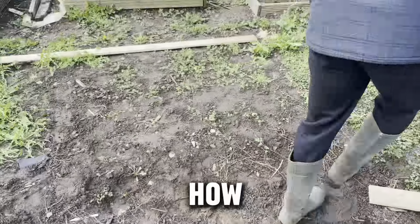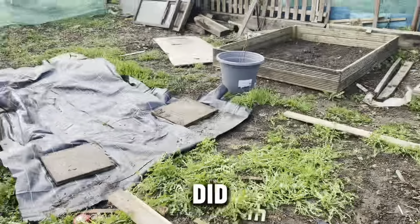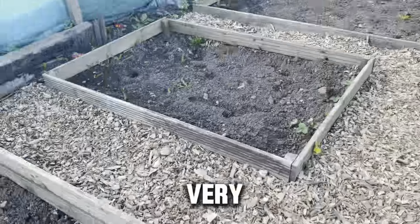I also discovered how much I love planning. I had spreadsheets, diagrams, and planting plans. Did I follow them? Not really, but I felt very organised.